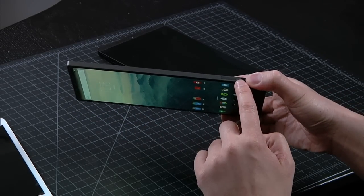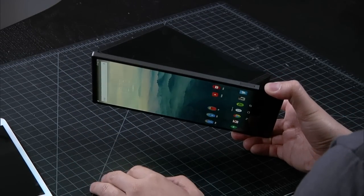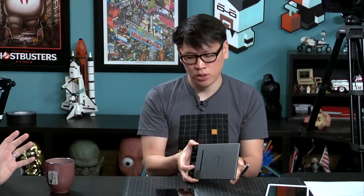I saw a slot on the outside, though. It does have micro SD, so I'll show you that right here. You can pop in micro SD for storage. With current Android, you can do as much as you want on it. You can install apps, you can move files. It just shows up as part of the system partition, right?